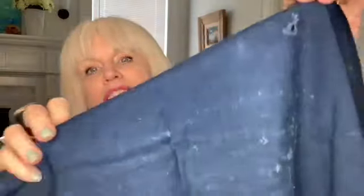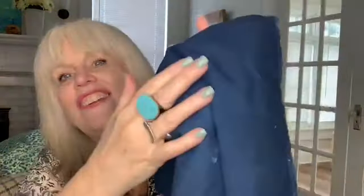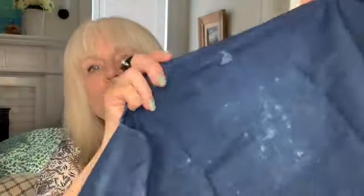Okay, one more piece of Boro. I love this piece. It's my favorite because look at the little holes in the wear it shows. Indigo dye is so beautiful to me. I absolutely love the color so much. It's just very, very beautiful.